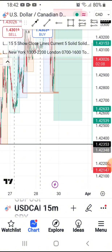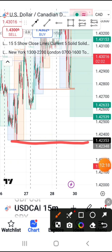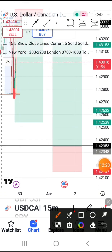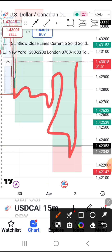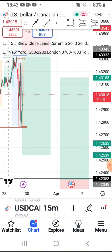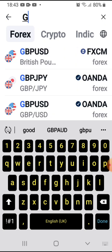Or probably the trade could do this, have another entry which I took from here. The trade could probably do everything it wants to do from here, and maybe just come and tap here and then move straight up to my take profit. So I'm hoping to see what the trade will do. I'm waiting for this on Monday of next week, not this week, because the market is going to close any moment from now. So going to GBP USD.